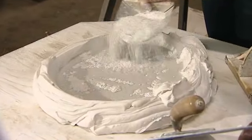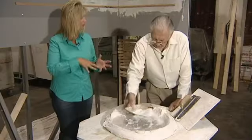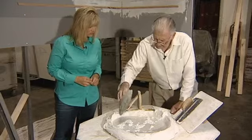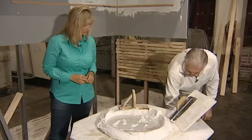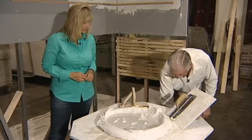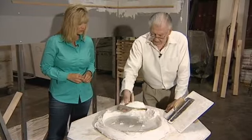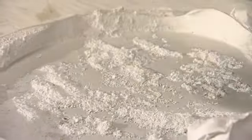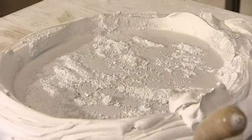So I guess you could put in different amounts to make the plaster look different then, huh? Or give it a different consistency? Well, the gauging plaster gives the lime the body that we need for it to work, obviously. But we can regulate the set so it sets faster or slower. Mm-hmm.